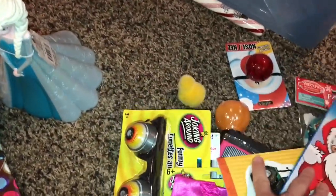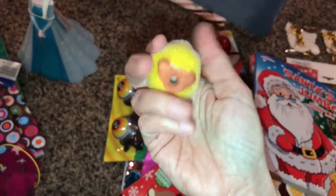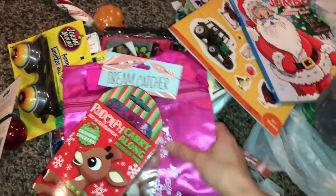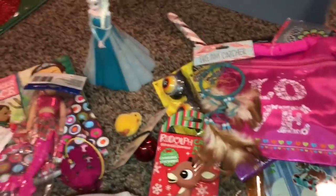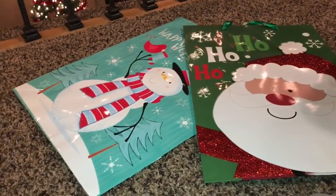And this, they each get one of these. This was just a little chick that I bought at the store. They each get a reindeer nose and their big candy cane. And gosh, that's it. And here's the other one. One of them gets one of these. So hopefully that'll be good. And then I'm going to put each of their things in their bags. They're only 5 and 6 years old, so Dollar Tree is where it's at, yo.